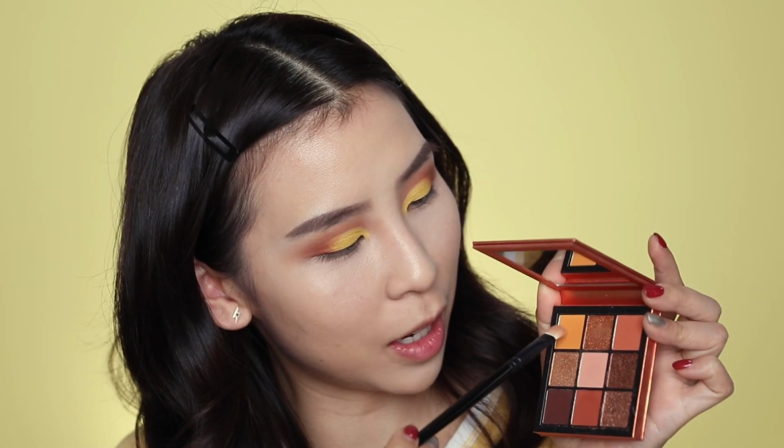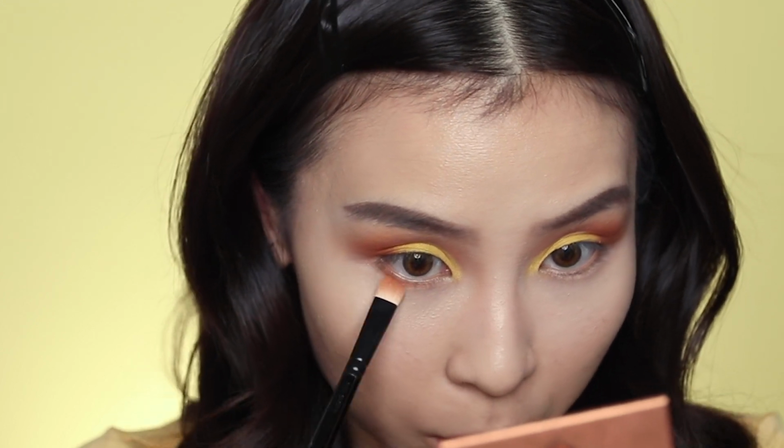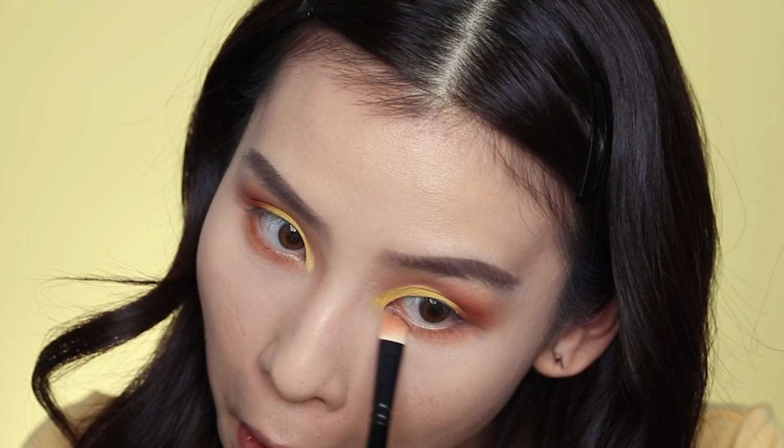For my lower lash line, I'm going to blend these two colors together, apply it onto my lower lash line and blend it down quite low. Okay, next I'm going to line my eyes and then apply lashes on.